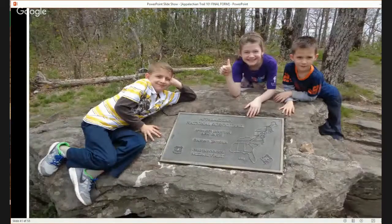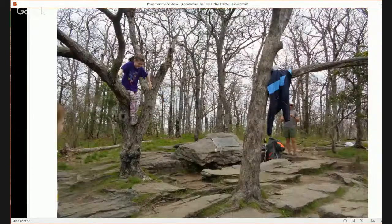Here are our children, and you can see they enjoyed climbing up the trees at this point. You can kind of see a hiker in the background because many of the hikers just stop here, take pictures of themselves before they head north.